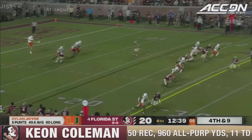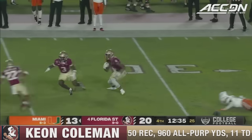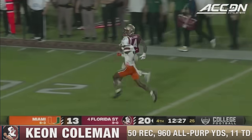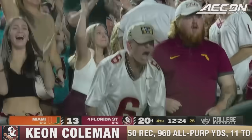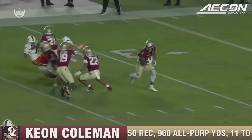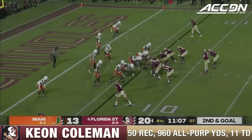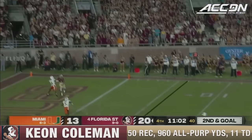Third straight three and out for Miami, fourth of the game. Good punt by Joyce Coleman. We approach 11 minutes to go. And that one for Coleman. Even while being held, he caught it for a touchdown. There is the flag. They will likely pick it up.